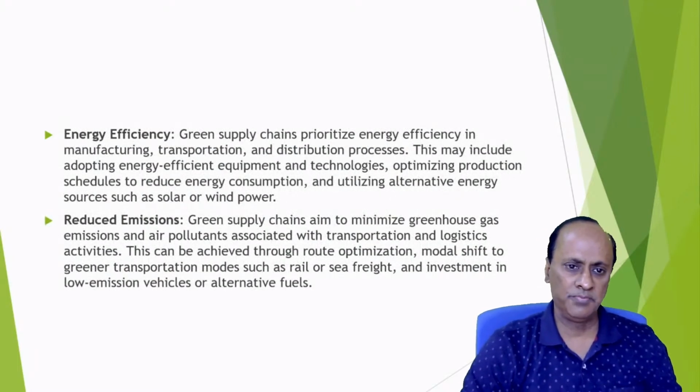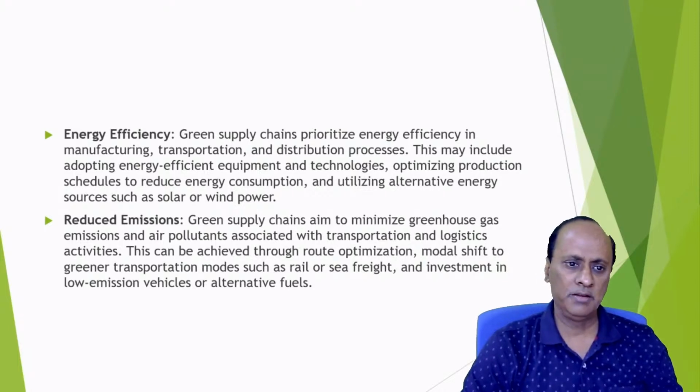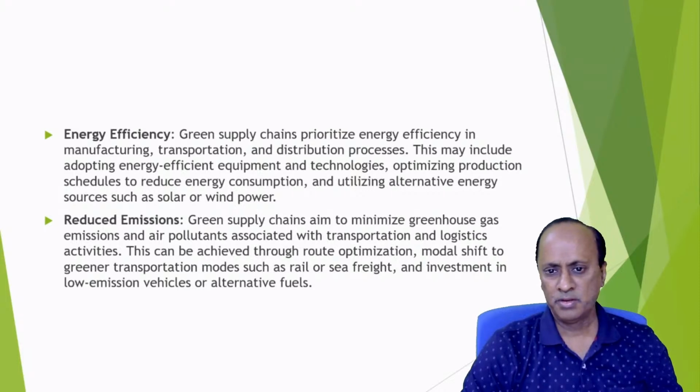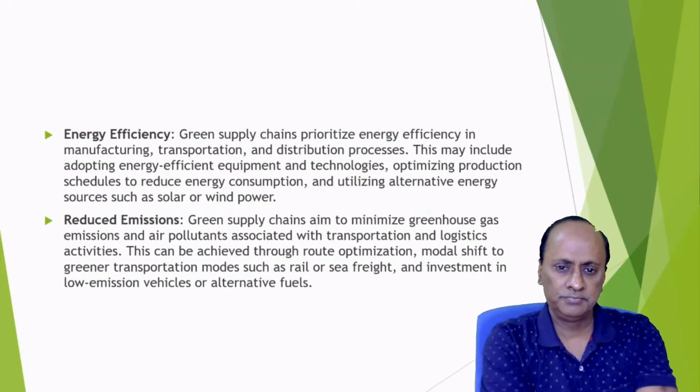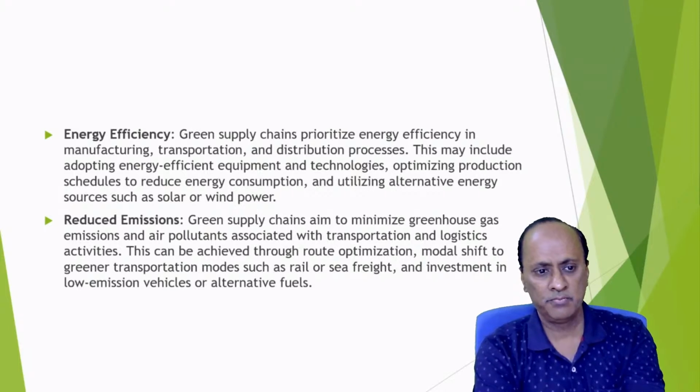Energy efficiency. Green supply chains prioritize energy efficiency in manufacturing, transportation, and distribution processes. This may include adopting energy-efficient equipment and technologies, optimizing production schedules to reduce energy consumption, and utilizing alternative energy sources such as solar or wind power.